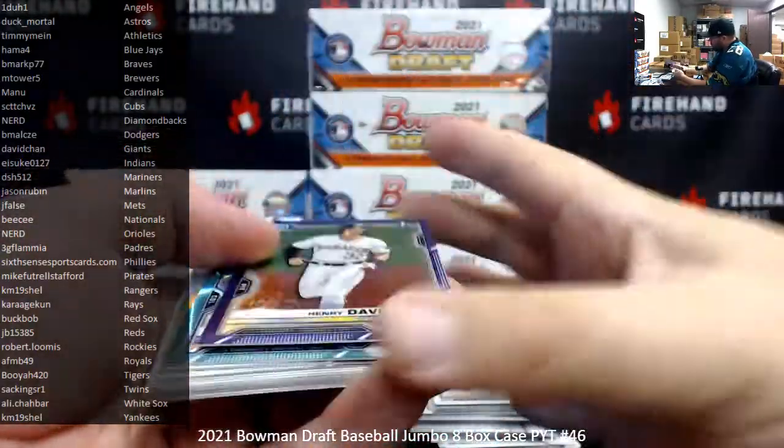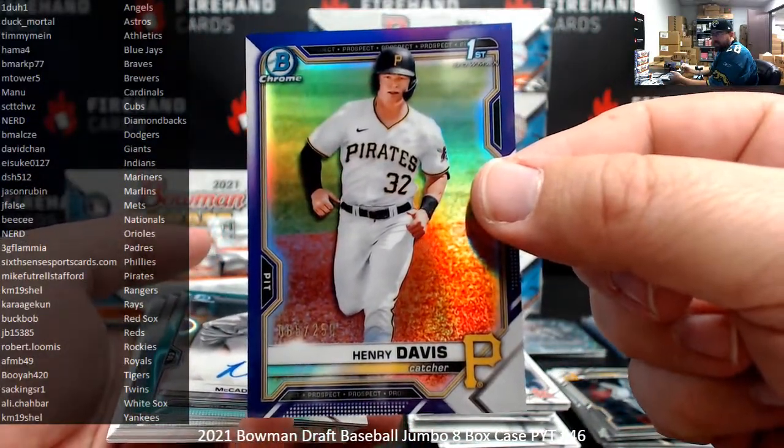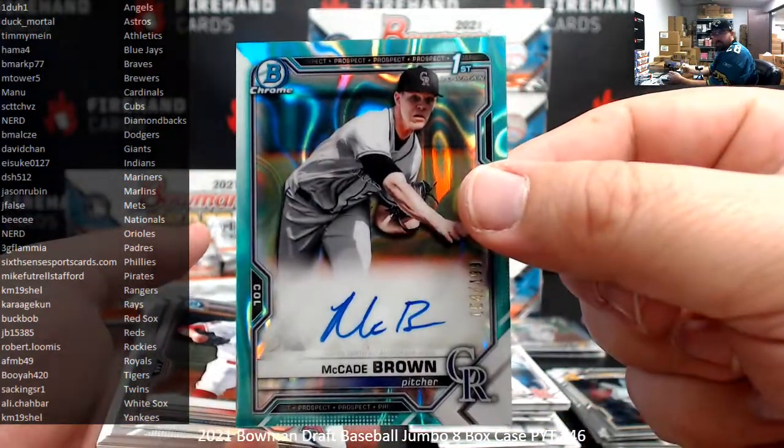Henry Davis for the Pirates. There's a purple refractor to 250, Pirates to Mike Futrell Stafford. And behind that's an Aqua Lava Auto to 199, McCabe Brown, Rockies to Robert Loomis.